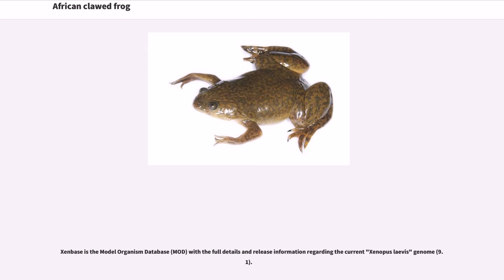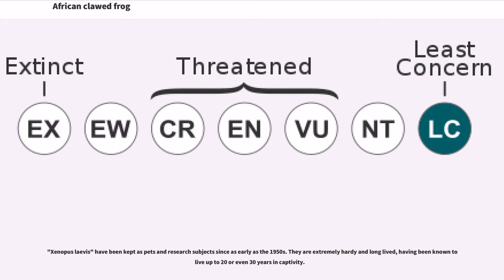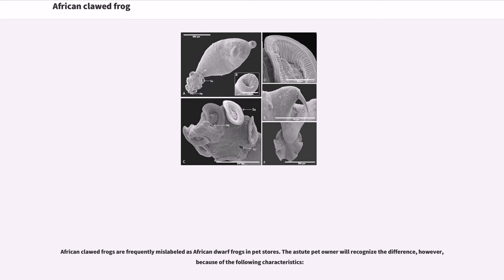Xenbase is the model organism database with the full details and release information regarding the current Xenopus laevis genome. Xenopus laevis have been kept as pets and research subjects since as early as the 1950s. They are extremely hardy and long-lived, having been known to live up to 20 or even 30 years in captivity. African clawed frogs are frequently mislabeled as African dwarf frogs in pet stores. The astute pet owner will recognize the difference, however, because of the following characteristics.